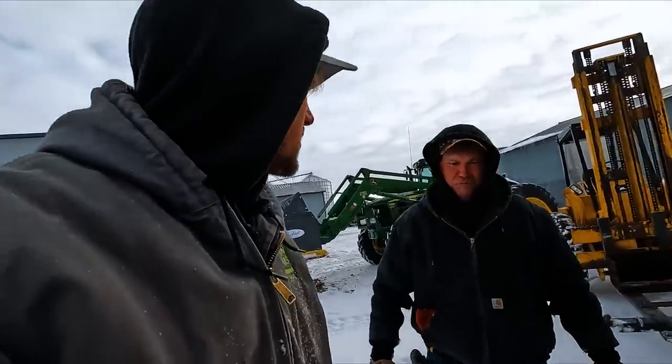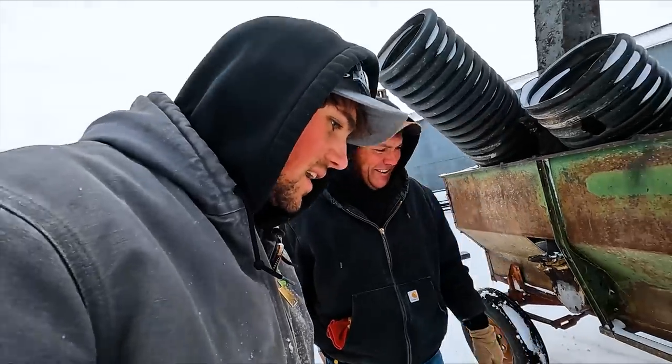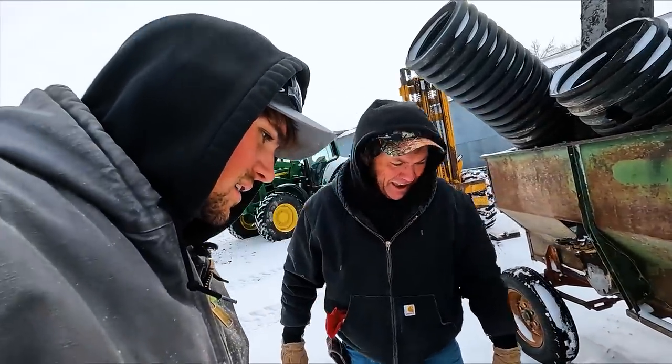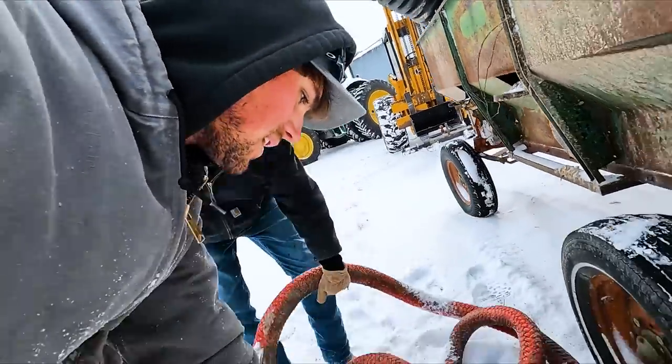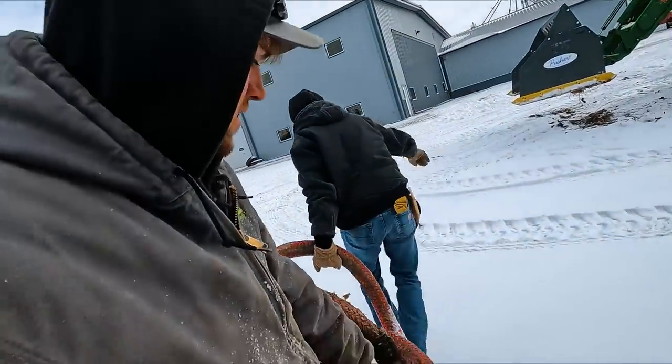That's no way to treat a rope. Why is it so stiff? It's got 3 inches of rain, 2 inches of rain on it. Now it's frozen. Oh, it feels heavy now. It's very heavy. Oh, it ain't light like they're supposed to be because it's saturated.